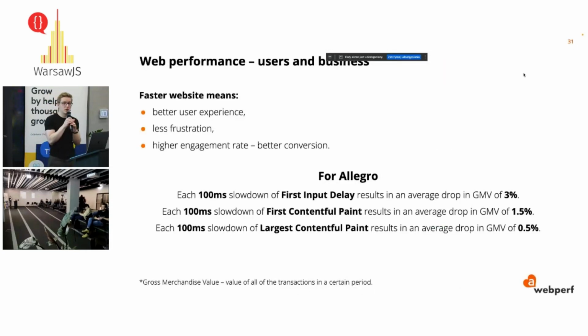Another thing is our users and the business, because a faster website means that users have a better experience, they are less frustrated both with our page and with the entire company. And since they are less frustrated and have a better experience, they have a higher engagement rate and better conversion. They just spend more money. We knew that, but we wanted to calculate by how much. We asked our analytics team, and those are the numbers for Allegro for 2020.